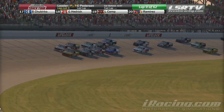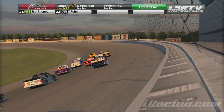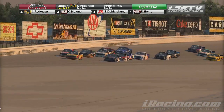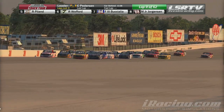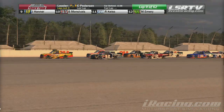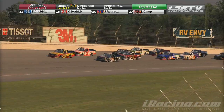A slight advantage on the bottom for Christian Peterson, and I think you'll see him be able to pull away like he does right there. He'll get that top spot as Casey Malone drops all the way down to the bottom. He's battling hard for that second spot now as Peterson drops down to block him. And they battle still side by side for that second spot and on back through turn 1.